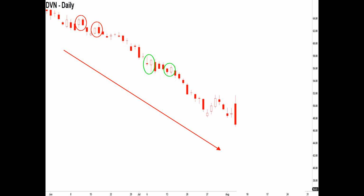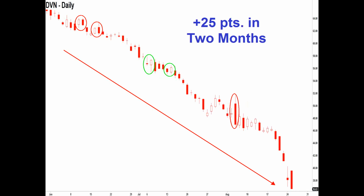I know we've all been taught to use them as reversal patterns, but I've never found consistency that way. I would much rather see a bunch of red bars the way we see here and then look for bearish engulfing patterns like right here, this one. This is the next trade I would have taken, and look what happens. Now, if you had taken the very first couple of trades up here, that would have given you 25 points in 2 months. You could have purchased options. You could have gone short the stock. Or if you don't like to go short, you could have used these as points to exit your trade, once you saw you were in a downtrend and you were getting sell signals.